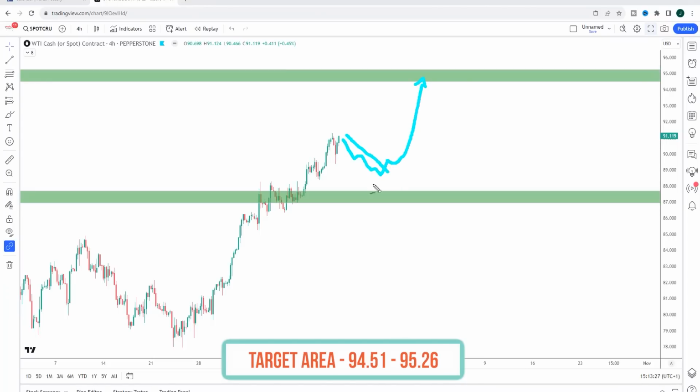And the second place I'm going to look for a potential long opportunity next week is if we trade into the 87 area. This is where I'm going to be looking for a short-term bullish setup in crude oil. I can either buy crude oil next week or do nothing. Selling this market is not an option for me currently.